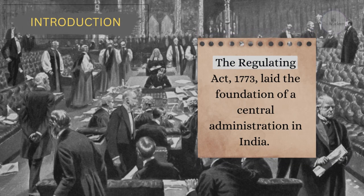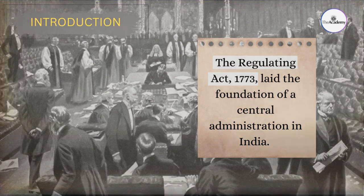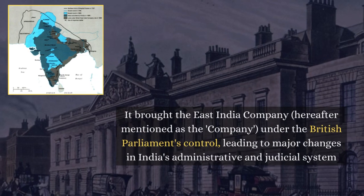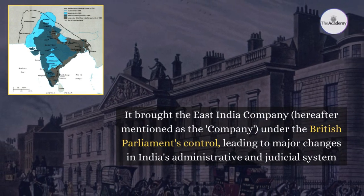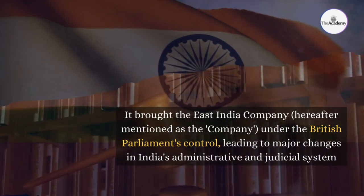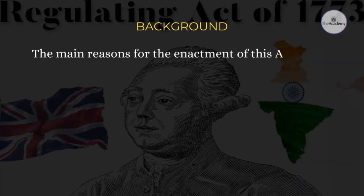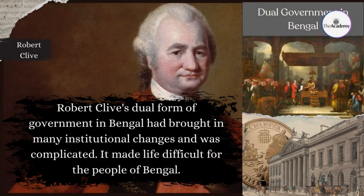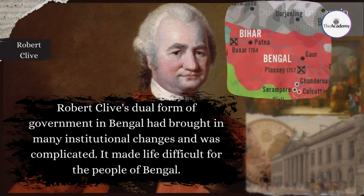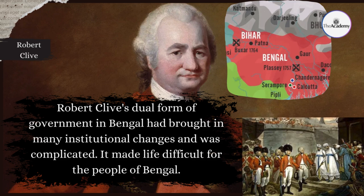The Regulating Act of 1773 laid the foundation of a central administration in India. It brought the East India Company under the British Parliament's control, leading to major changes in India's administrative and judicial system. The main reasons for the enactment of this act were: Robert Clive's dual form of government in Bengal had brought in many institutional changes and was complicated.